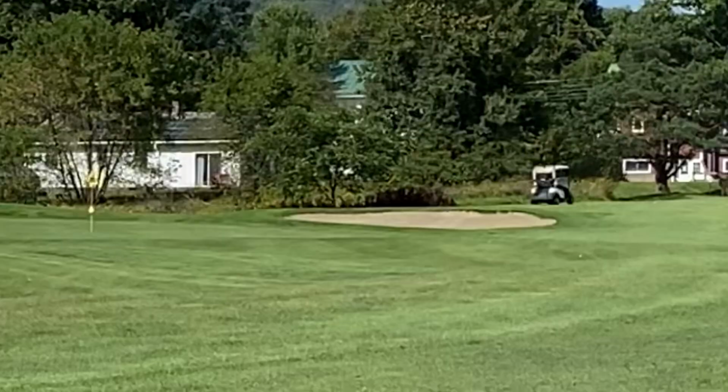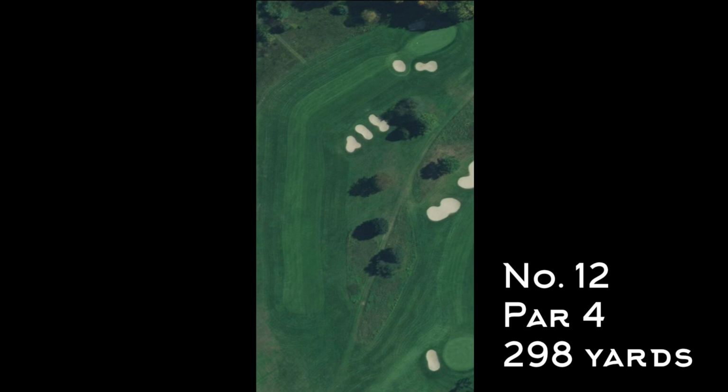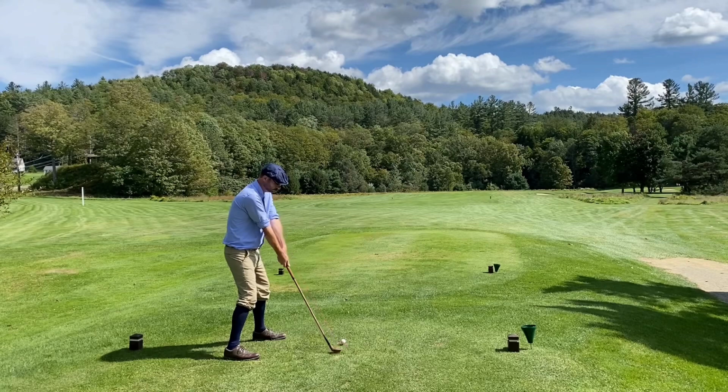Unfortunately, that's all I can show you this hole because the camera turned off on me and I wasn't able to get it back on to the next hole, which is the 12th, a short par 4, 298 yards with a severe dogleg right. Usually you want to use an iron off the tee and just get yourself in the middle of the fairway, but I decided to hit my worst drive of the round.